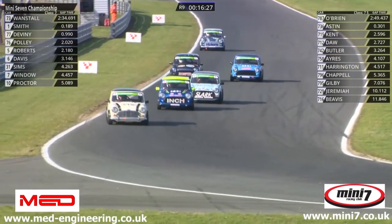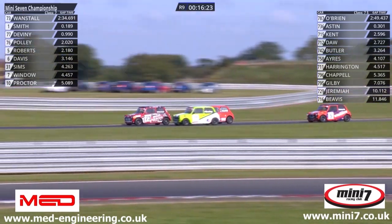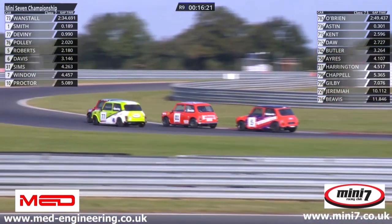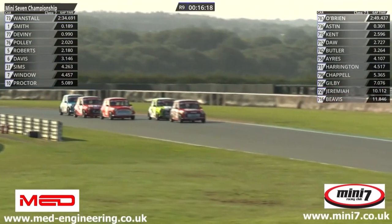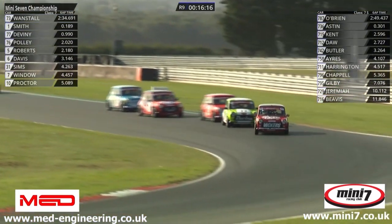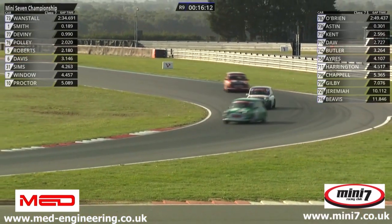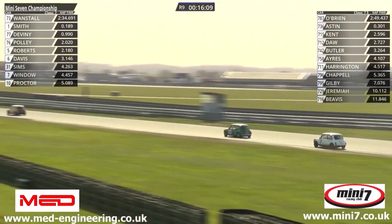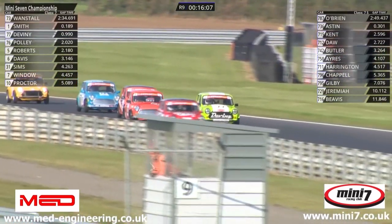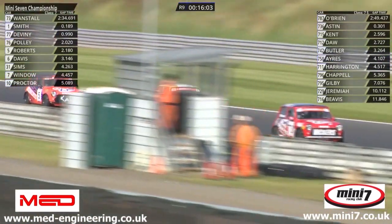So we've got the S-Class battle there. Connor seems to pull out a bit of a gap. We've got Johnny Kent in third. There's Andrew Devaney trying to go around the outside there. There's Jeff Smith just hugging the apex a little bit onto the grass. And you see how sideways they are coming into that corner. It's so much fun to come into there in a Mini 7. Opposite lock, foot on the floor, trying to keep it straight.